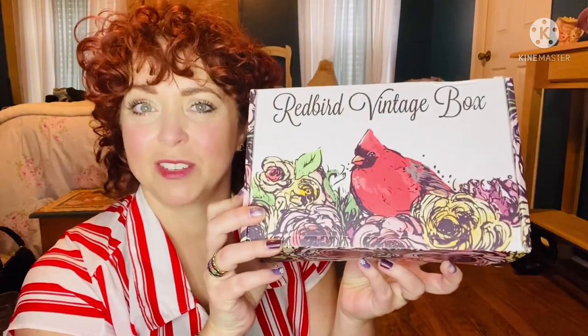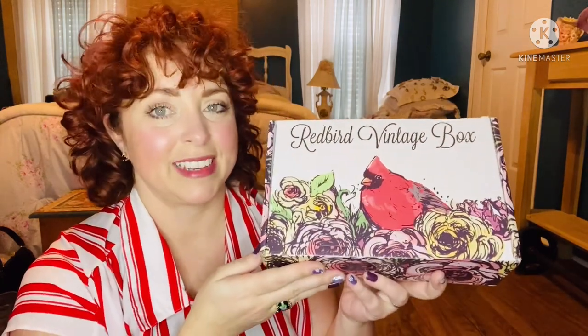So today I have my latest Redbird Vintage box to open up with you all. Redbird Vintage is a company ran by two sisters, Sarah and Karen, and they offer different boxes. This is the Marie box, which is 6 pieces of vintage jewelry, and the cost is $50, plus I think it's a $10 shipping fee. So let's open it up and see what they sent me for this month.